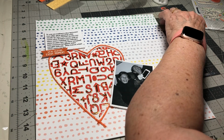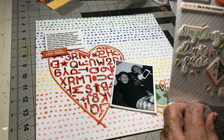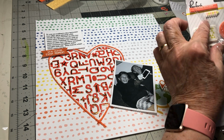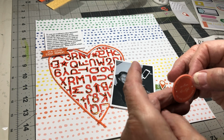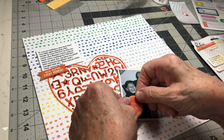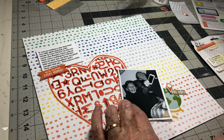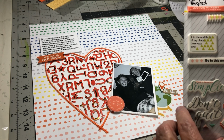Okay, just a little tiny detail. On this one, I liked this. It says, "We are superheroes, we are rock stars." And I love that. So I thought I'd put it here, and it's not exactly the same color orange, but it kind of fits with that theme.